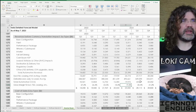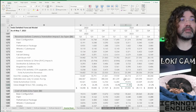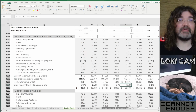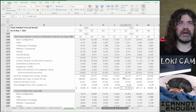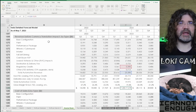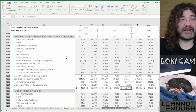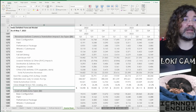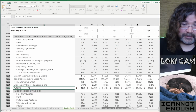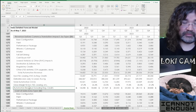Then gross margin excluding FSD, leasing, etc. So that's using this number instead of this number for revenue. So if you throw some stuff out, what was the gross margin? And then here's the, what is this? This is 1280 minus 1278. This is just automotive revenue less regulatory credits. So I happen to be forecasting precisely $25 billion worth of revenue excluding regulatory credits, which I didn't even label over here, but I guess I should put that. Automotive revenue excluding reg credits.